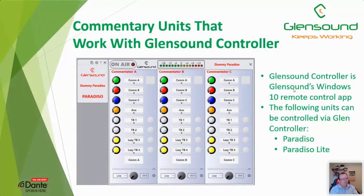So that was the Minferno using the system we described there. Then we have the web server. Then we have Glensound Controller, which is our Windows 10 app. It's a remote control for PCs using Windows 10. And there's two key units that this will control in this method, the PARADISO and the PARADISO Lite.